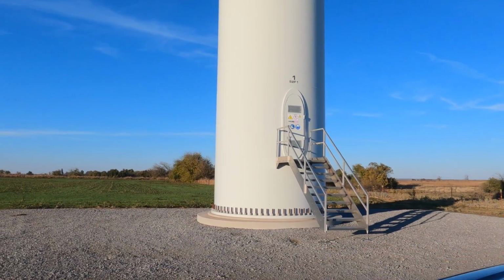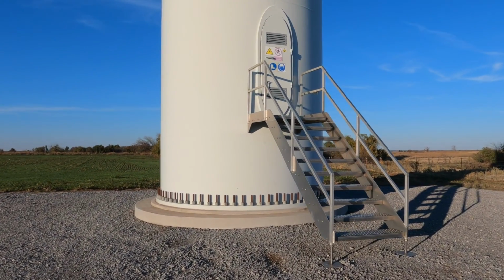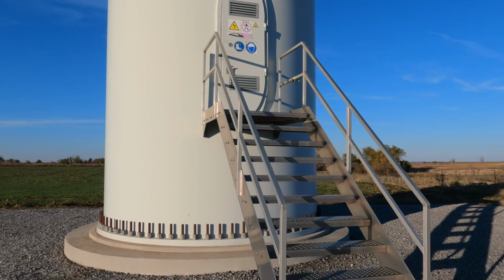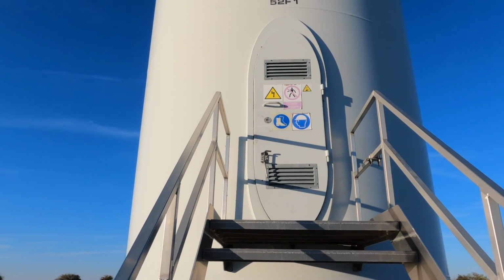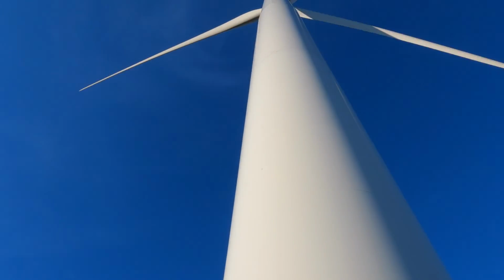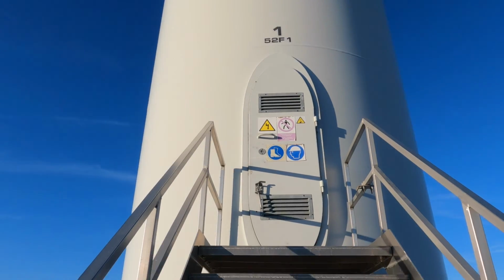So I've only seen these things on YouTube. I know that there is a stairwell in here. You can go in there, jump on the stairs, and go to the top of this thing. That is pretty darn cool.